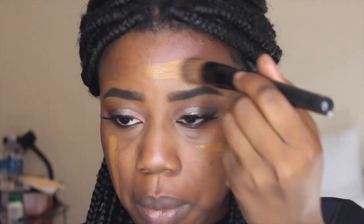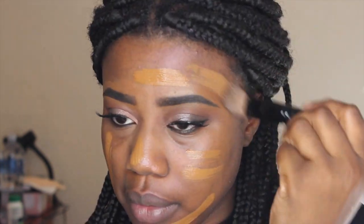Along with the primer, I also bought the new Kelso Beauty foundation. I didn't really know what to expect, also because the bottle has no information on it. And it is actually a very light to medium coverage, which is something I found. I was like, this is very much like no coverage, because you'll see me build it a bit.